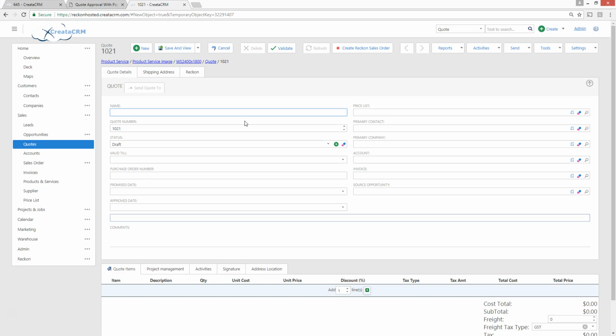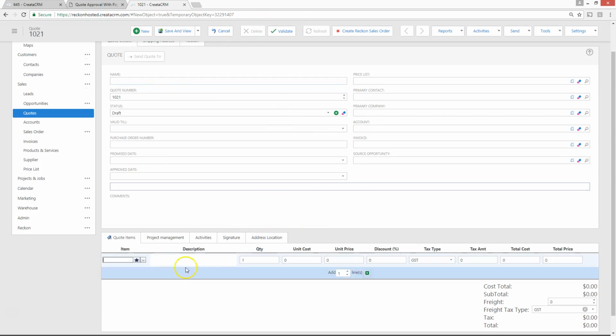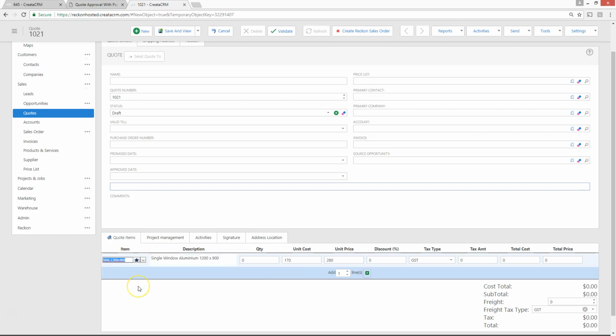So for example, I'm just going to link to a quote. I'm not going to go into the specifics of what I need to do. But when I add a new line, and this one's got product services already in here, I'm going to go single element here, and I'm going to just do a single window. So this is the Reckon accounting system online. The demo one it's connected to is the aluminium industry for windows. So this one here, I'm just going to go aluminium, and then I click the star button.